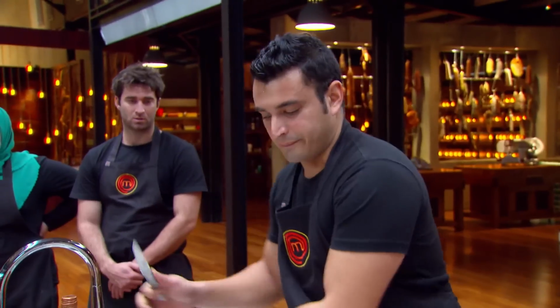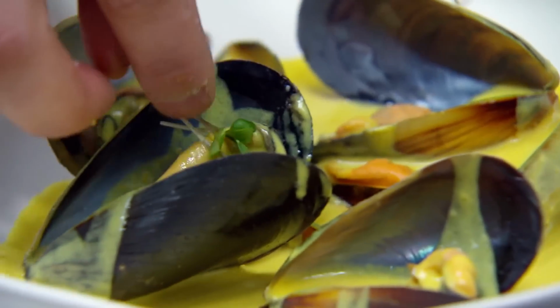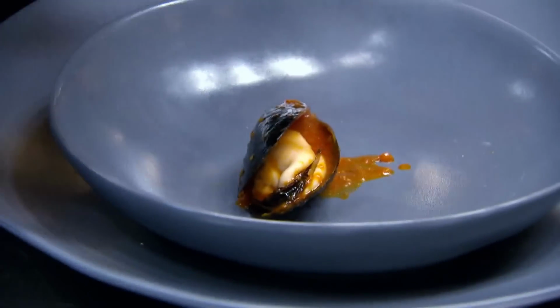Final stages, Rish? Yeah. Make sure the dish is beautiful. Make sure the dish is hot. You've got 1 minute left. Come on, Rish. Come on, Ems. Got to get them out quick, Em. I pull my mussels out. My mussels look beautiful. They're plumptuous beauties.